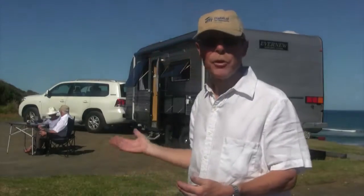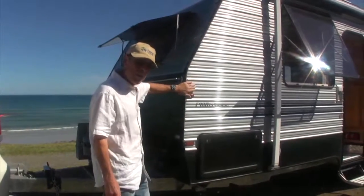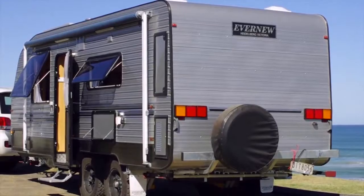Behind us we have the new 50th anniversary Evernew. It's different from the other 900 series models with its new Camac silver cladding. It's got a number of special features inside, and at 19'10" and around $75,000, in today's world it's a bargain.